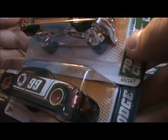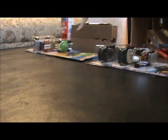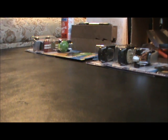So, my friend went along with me, and he held the good stuff when we had 5 cars. So I'm going to keep these 2 nicely packaged. There we go. Actually, you know what? I'm going to put them off to the side.